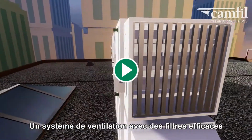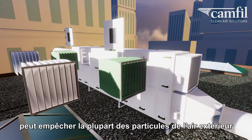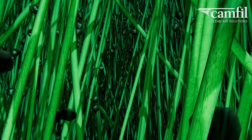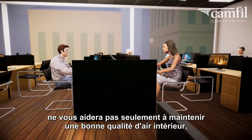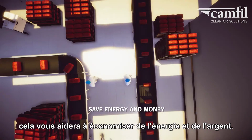Effective filters in the ventilation system can prevent the majority of particles in the outdoor air from making their way indoors. Using the right air filter will not only help you to maintain healthy indoor air quality, it will help you to save energy and money.